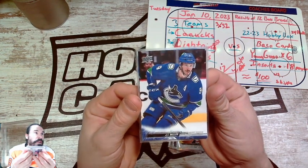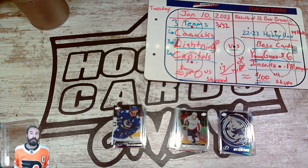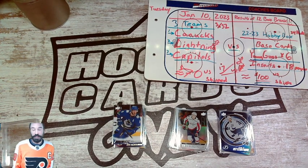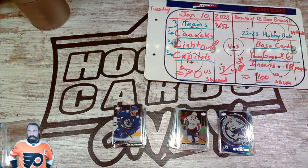Canucks are having an interesting season this year, everybody. They do good for a minute, and then they do bad for a minute. And then they do good for a minute, and then they started off awful. And luckily, they're almost at the middle of the pack, like always. So, they're fun to watch.